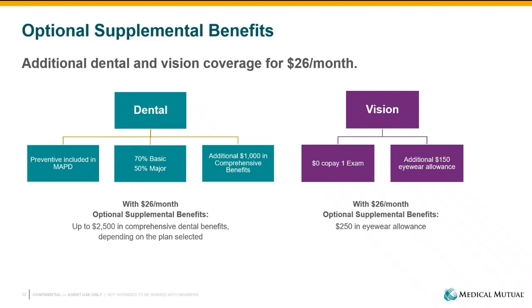So if you have that individual, again, that's up in those select counties in Northeast Ohio, and they have $1,500 that's built into their plan benefit, they purchase the optional supplemental benefit, they now have $2,500 in dental benefit options built in. Should they choose to add that optional flexible benefit, then they would have those dollars to help offset any cost as well. So as you can see, this really beefs up the dental benefits, makes them a very, very rich benefit for individuals.